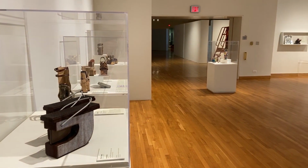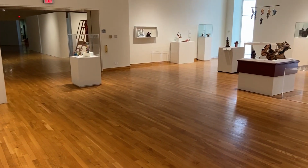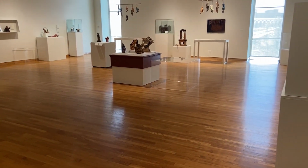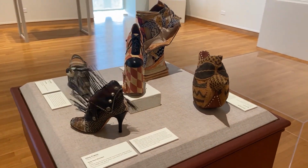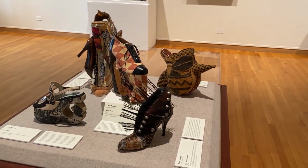So for those who are unfamiliar, bespoke means something that was created for a particular person. It's custom made, and that's what all of these shoes are. They're all custom made for either individual clients of Chris's, or they're custom made just as individual explorations and challenges that Chris posed to himself.